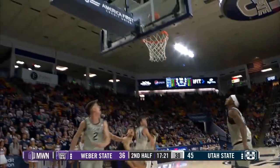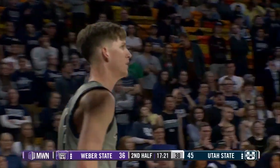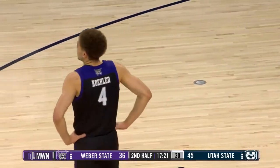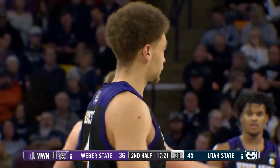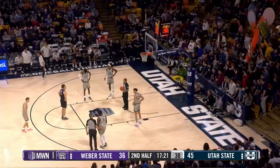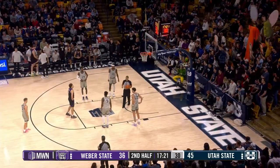Yeah, it was a great move by Dyson. Dyson Kohler, Jordan High School grad, went to Cal Poly and now has transferred back in-state to Weber State. And this is a really good level for him. I remember, like I mentioned in the first half, watching the AAU team he played on. Ended up at Cal Poly. Didn't have a lot of success there. Transferred back to Weber State, and yeah, this is a good level for him.